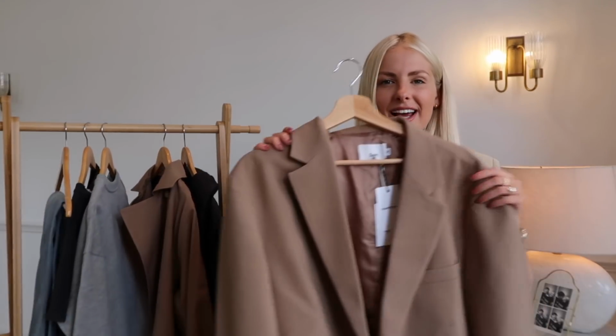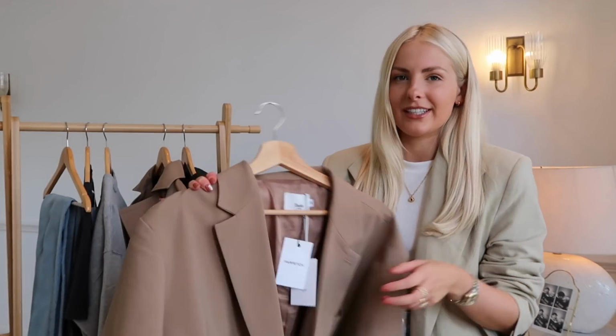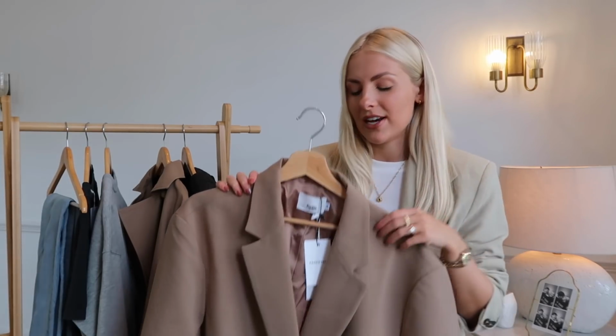And lastly, we have this blazer from the Frankie Shop. So Farfetch stock really cool designers like Totême, like Anine Bing, like the Frankie Shop, like Ganni, loads of other really cool designers that aren't really high-end designers, so you haven't got to spend a fortune on them, but they're just really good quality investment pieces.